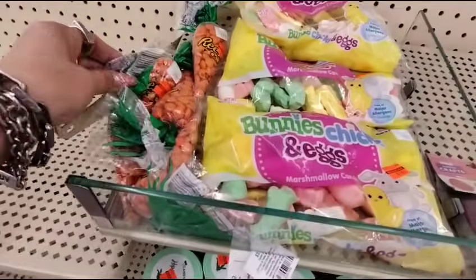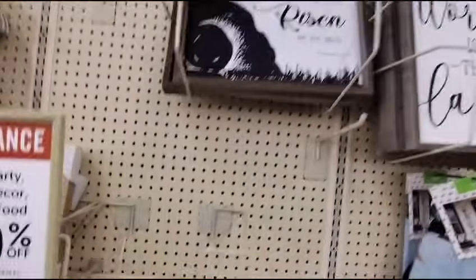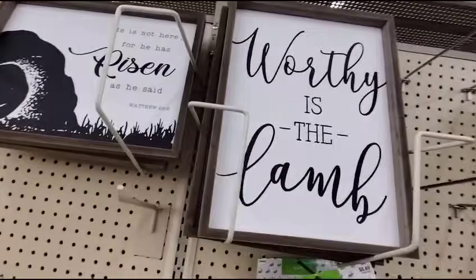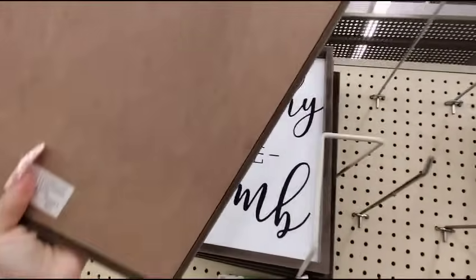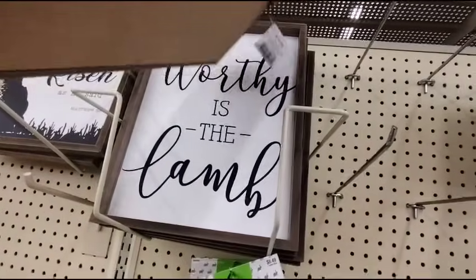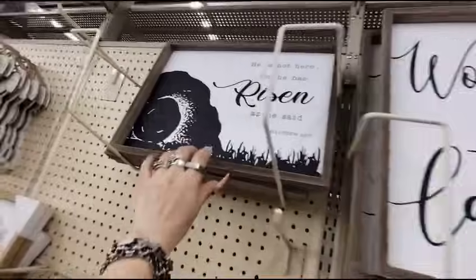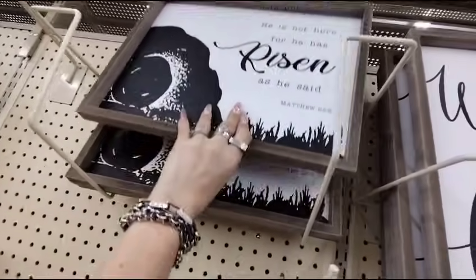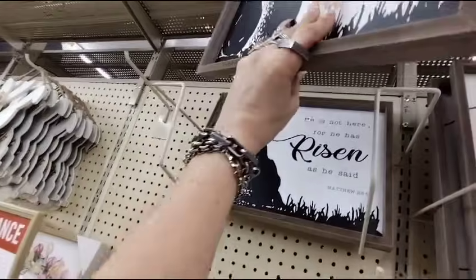And they also have the Reese's Pieces, and they have the bunny chick eggs. And then they do have these. Worthy is a lamb. That is going to be $1.40. And then, he is not here, for he has risen, as he said. I think this one is going to be the same, $1.40, yeah.